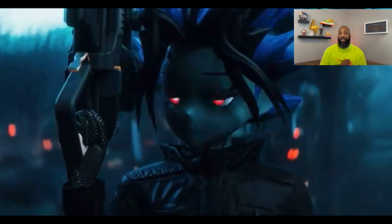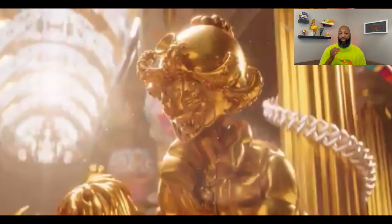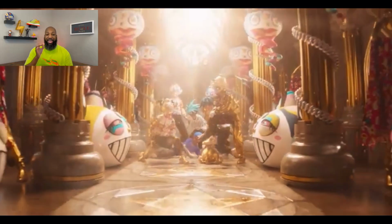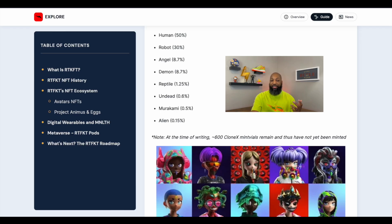Next, we have undead at 0.6% of the supply with only 120 clones. Followed by that, we have the Murakami DNA at 0.5% of the supply with 100 clones. And the most elusive of all, the most rare, is the alien DNA with only 0.15% of the supply for 30 clones only. It's worth noting that alien clones are the only DNA type that has been fully revealed to date. So if you want one of those, your only option is to buy it off of somebody else, and they do not come cheap.